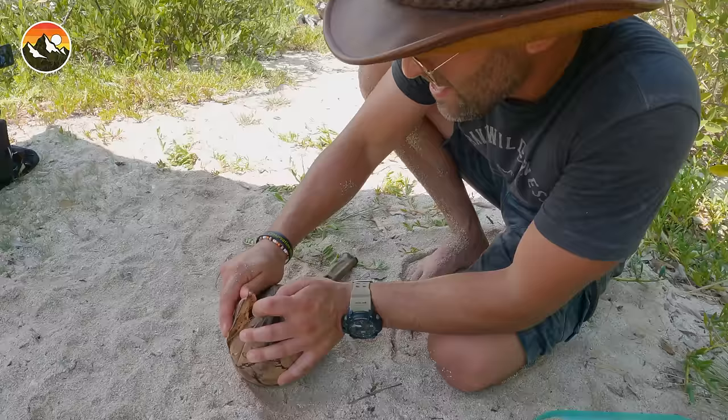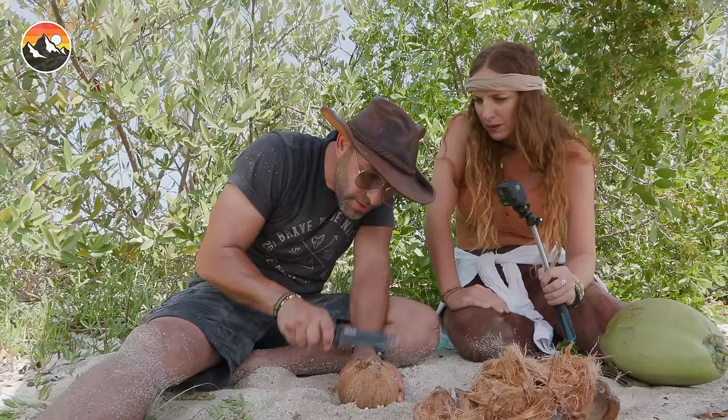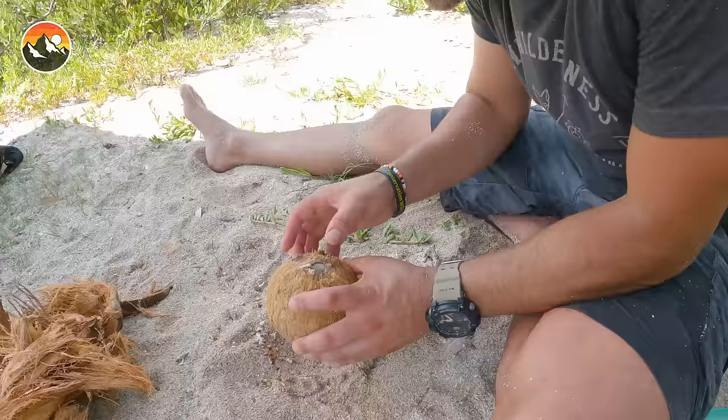That's like hair. That's beautiful. A lot of effort, but there you have it. I'm gonna just chip away some of this hard edge. There we go. Look at that cute little vase. All right, folks, here we go. Christina is going to be having her first coconut experience.